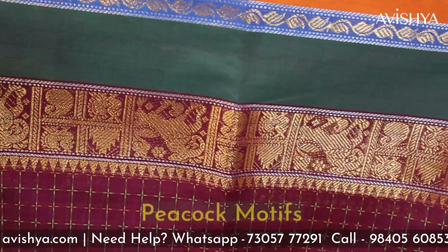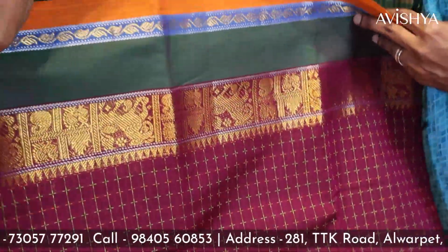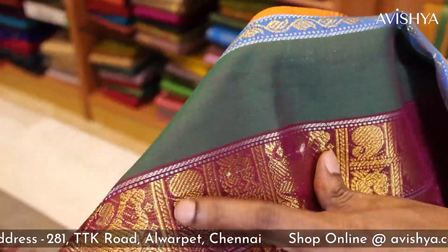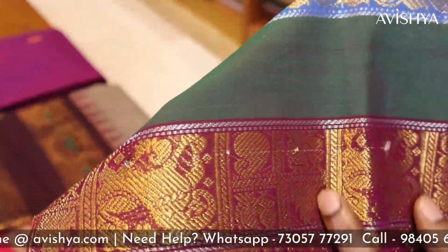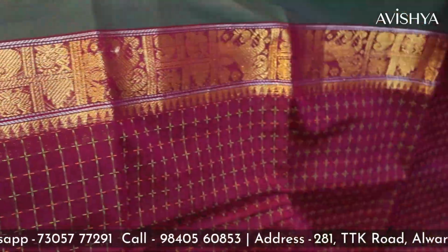Beautiful zari motif. There is a peacock motif. There are temple borders. It's all encrusted here in the border itself. You can see, come closer, there are 4 different squares in this particular weave. There is a paisley, there is a mayil, there is an annam, and then there is a temple. And then in between there's a large zari here, and then the four butta pattern is followed again. There's 4-1-4-1 all along the borders.